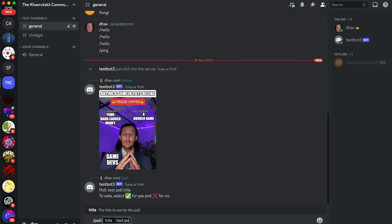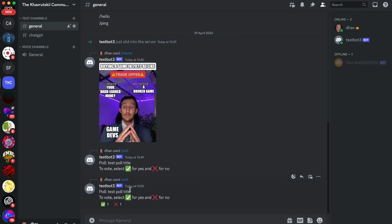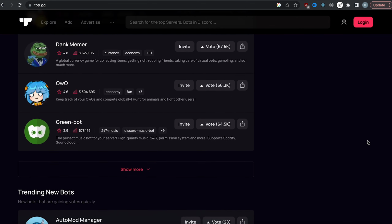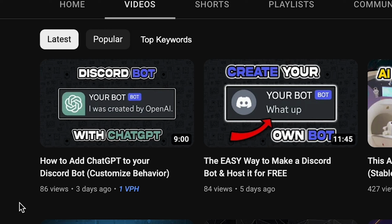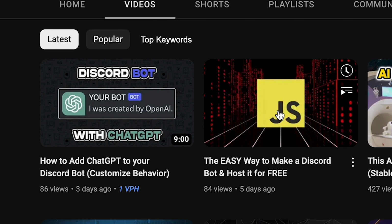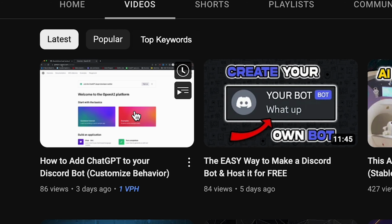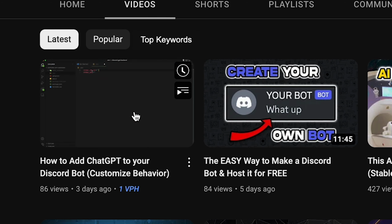The last way, and my current favorite way to make money with ChatGPT, is to create a Discord bot. Again, you can use ChatGPT to help you code it, but you can also integrate ChatGPT into your bot. The Discord bot marketplace is huge, and you can definitely get a piece of the pie. I have 2 videos on how to make Discord bots. The first one is called The Easy Way to Make a Discord Bot and Host It for Free. And then I also have a video on how to add ChatGPT to your Discord bot commands.